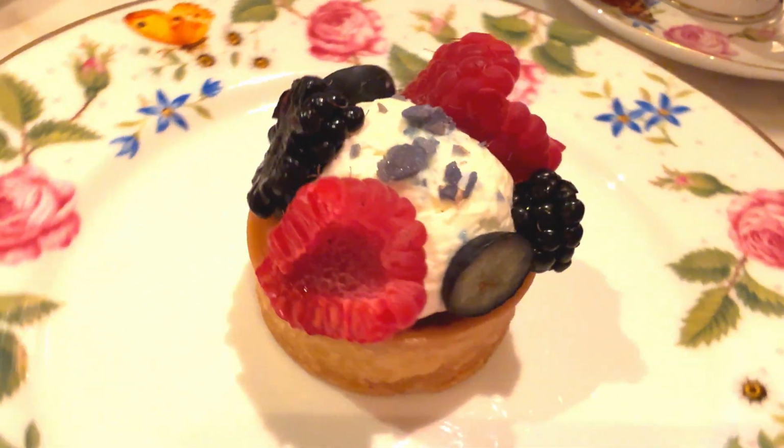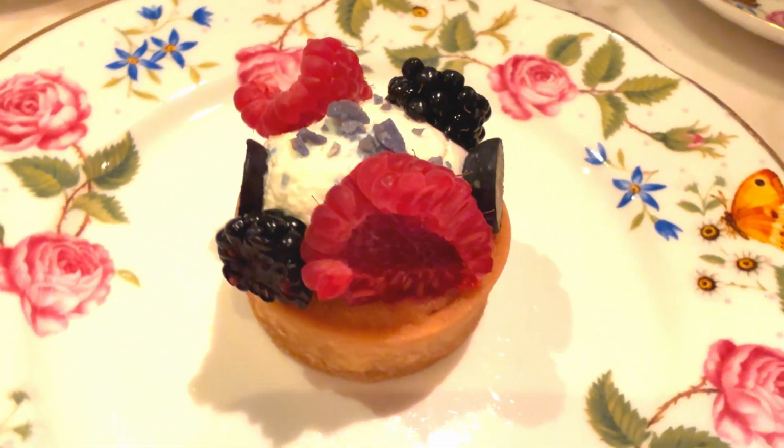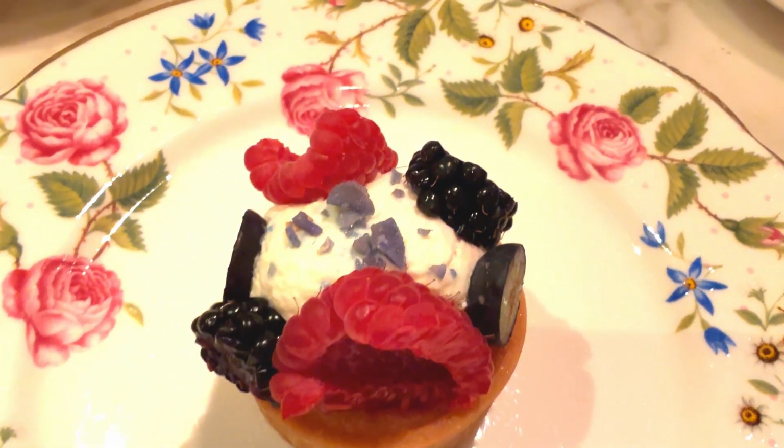It was proper. And then on top was candied violets. I don't think I've ever had that flavor before, but it added some crunch with it. It was magical. That was a magical tart. If you want a magical tart, come to the Rose Lounge for afternoon tea. You won't be disappointed. So we are finally down to our last patisserie.